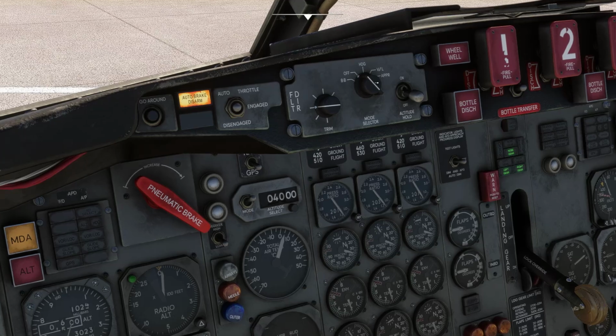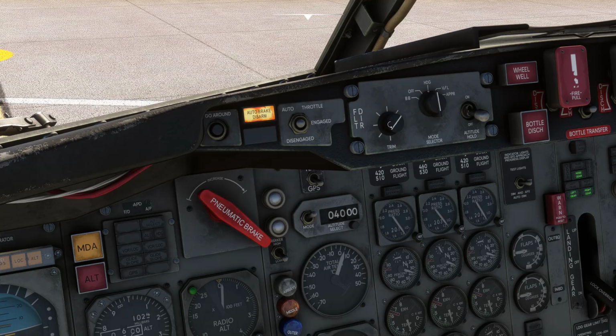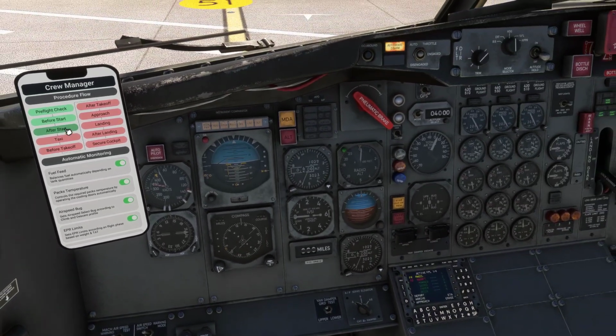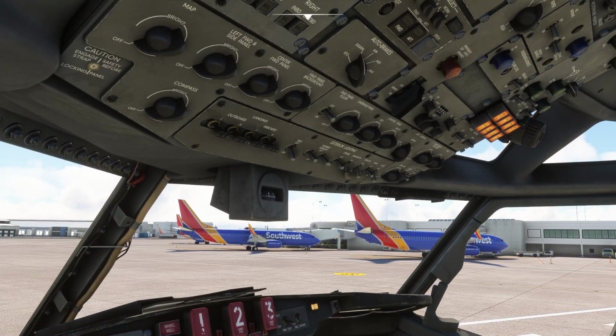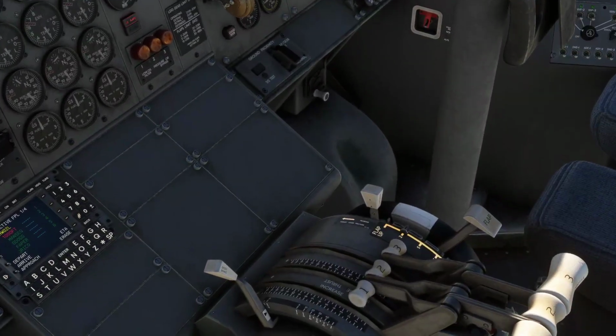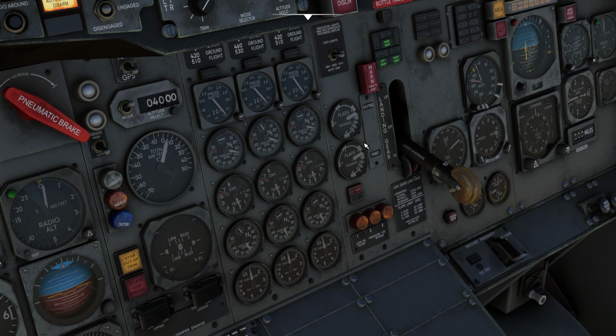Our flight director is very rudimentary, I would say. So we'll put it in heading, and then our pitch mode, we're just going to crank it all the way up. And you can see the pitch bar there. All right, after start is complete. We're going to do our taxi. I am going to throw on my taxi light. Flaps 15. And they actually even set the flaps for me. How wonderful. You can see the flaps rolling to 15.